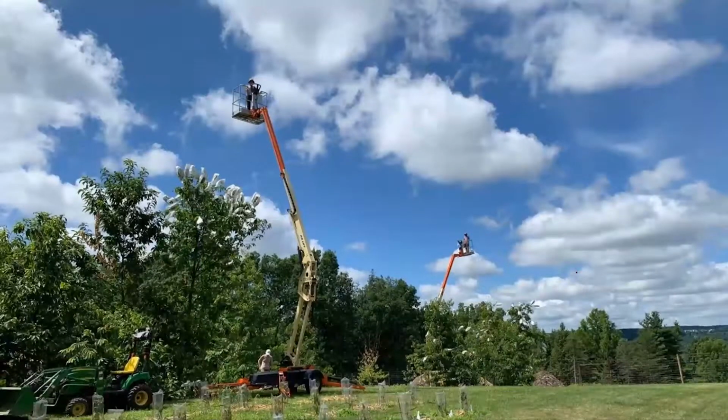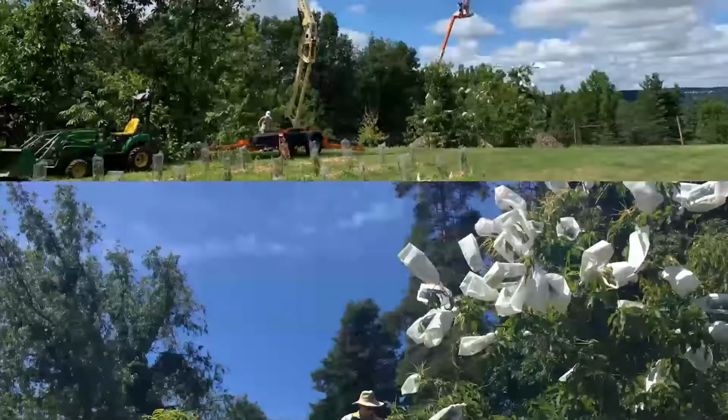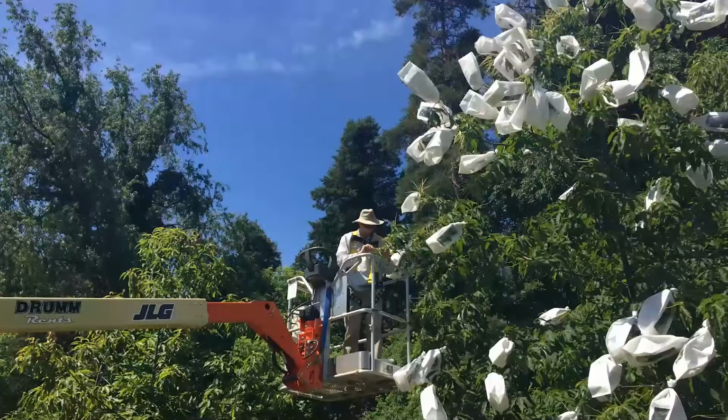The pollination season every year at ESF is quite a big effort. It takes a lot of teamwork to get these trees pollinated. We often have to use these bucket lifts. Some of the trees are getting pretty tall and we can't reach them with ladders. So you can see part of our research station right here. All of these white bags that are on the tree are female flowers that have been pollinated.